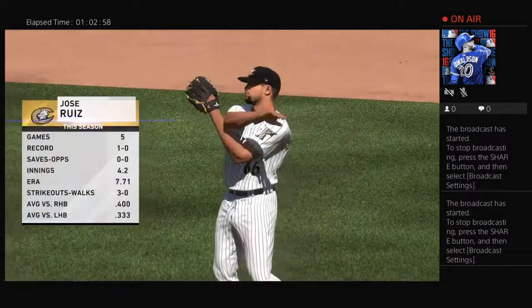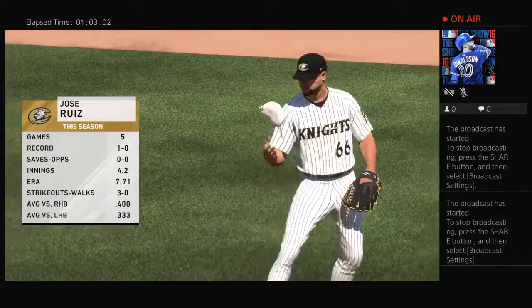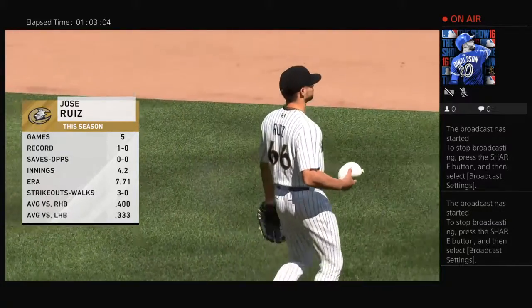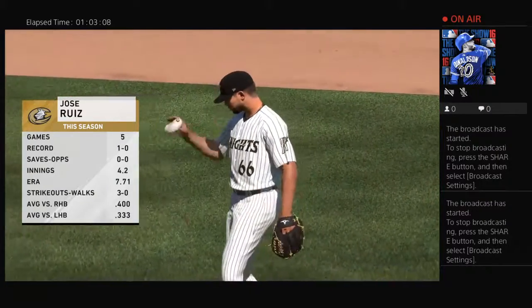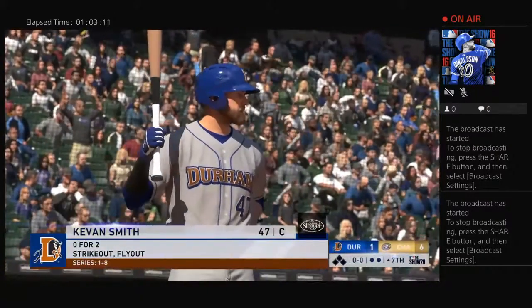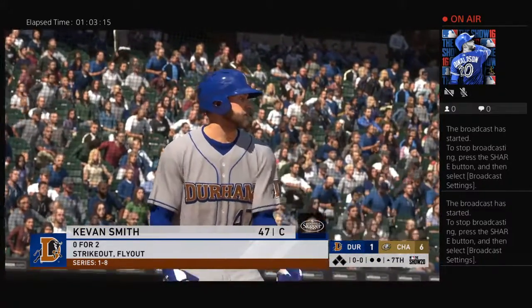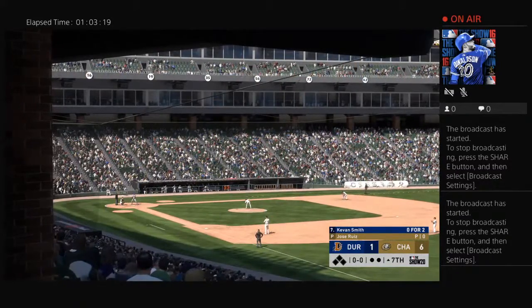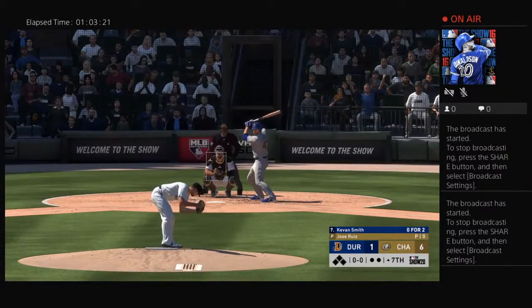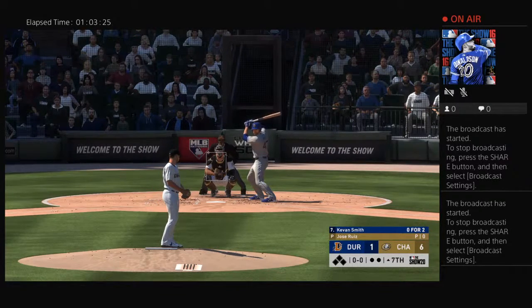Jose Ruiz is on to pitch from the bullpen now to start inning number 7. Number 66, Jose Ruiz. Leading off the inning, Kevin Smith, and they'll need him to get something going here. It doesn't look very promising so far in this one as we move into the later innings. Down by a bundle, it's time to get some base runners and hopefully a long ball to get them back into this one.